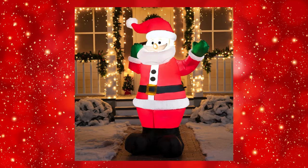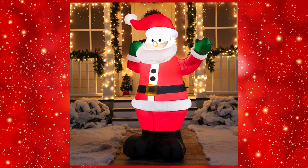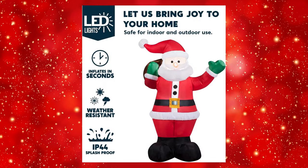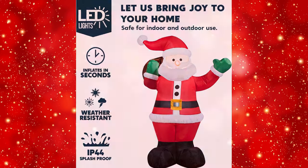Light it up at night to be the best attraction for neighbors and guests. It is super easy to set up, and the stakes are very easy to place in the ground. Made of rain and snow-resistant material, it will be the main attraction of your outdoor Christmas decoration.